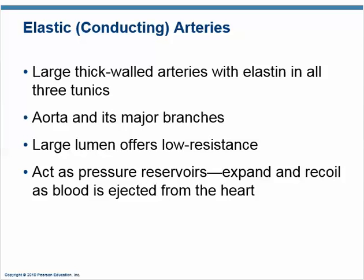And they have very large lumens, and there's not very much resistance because of them. And they act as pressure reservoirs. These are the ones that you can actually feel a pulse in, because when the heart is in systole, it's actively contracting, the pressure goes up and the walls of the blood vessel expand. When the heart is in diastole, the pressure goes down, and the elasticity of the artery actually causes it to compress on the blood and maintain the blood pressure.